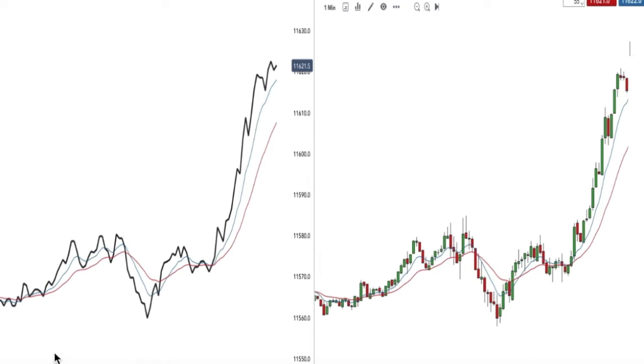As the open developed, you can see that there was a big bear run here. Big bear run. You've got 1, 2, 3 red candlesticks on the trot. 1, 2, 3, 4 red candlesticks on the trot. And the market came down to the pre-market lows here. So I'm looking out primarily for what's telling me that the market's moving in either direction. As we're moving through the open, you can expect the market to go up and go down as the bears and the bulls make their mark.